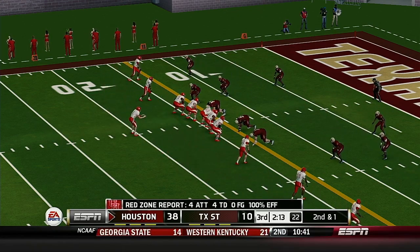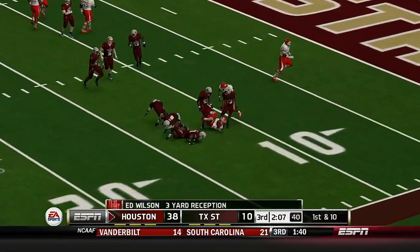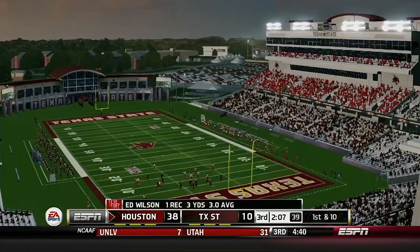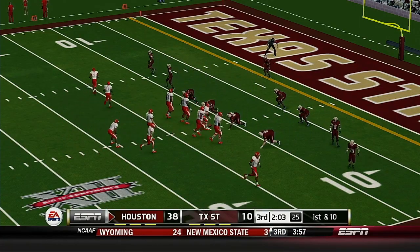Five guys will be out in the pattern as they're in the shotgun. Fires out to his receiver. They'll bring him down around the 12-yard line. Whitaker on the tackle at the 12-yard line. First down. From the 12-yard line, it's first down.